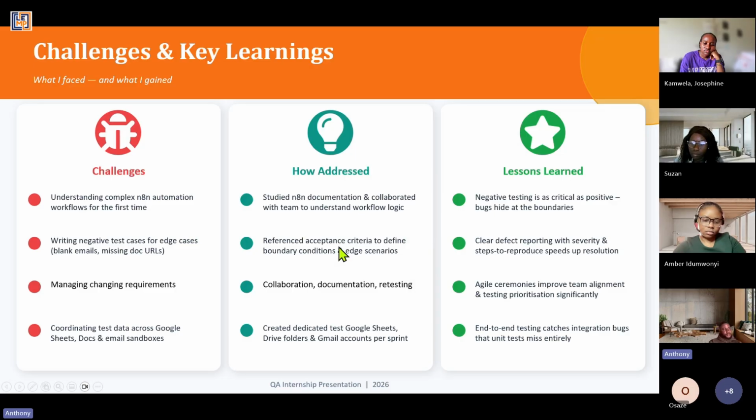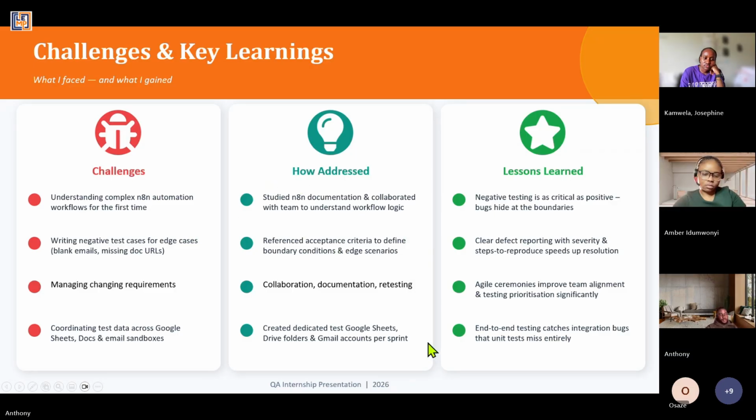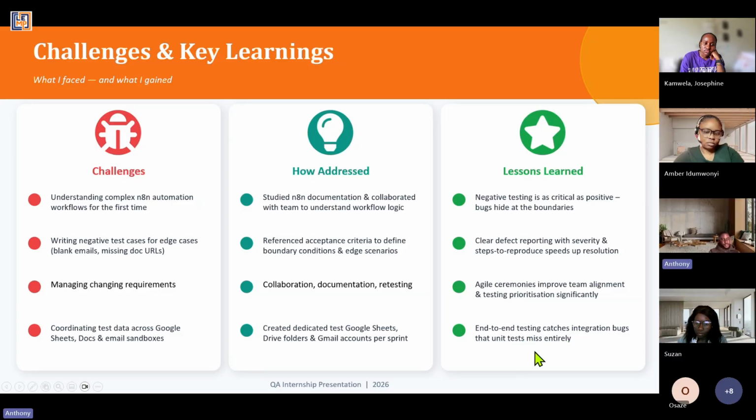Lessons learned from these projects. I learned that negative testing is very critical, as well as positive testing. I also learned that clear defect reporting with severity, from high to low priority, is very important in speeding up resolution. I also learned that agile ceremonies like daily stand-ups and collaborating with teammates aid the testing and yield positive results. End-to-end testing catches integration bugs that unit tests miss entirely.